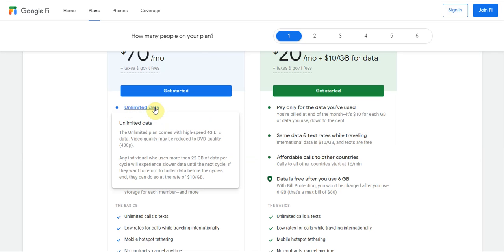So it says the unlimited plan comes with high-speed 4G LTE data. Video quality may be reduced to DVD quality, 480p. An individual who uses more than 20 gigabytes of data per cycle will experience slower data speed until the next billing cycle. If they want to return to faster data before the cycle's end, they can do so at the rate of $10 per gigabyte. Alright. So I'm guessing they throttle your data at the 20 gigs. It's not really specified, but it's just slower speeds at the 20 gigs. So just keep that in mind, right?